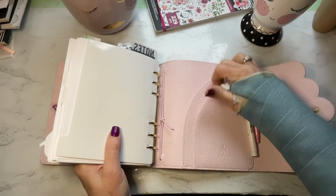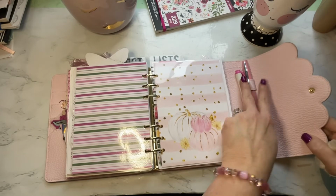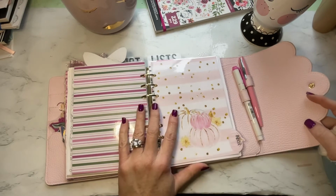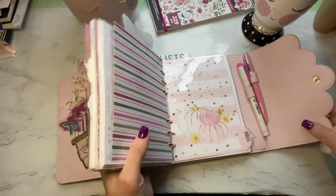But see, it's got 2 little pockets. You can put stuff back there too. But she's just pretty. She's got your 2 loops so that you can have your mild liner as well as your pen. I like that. I like it a lot.